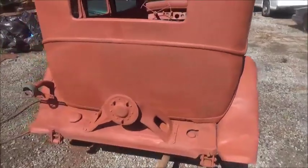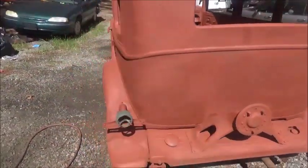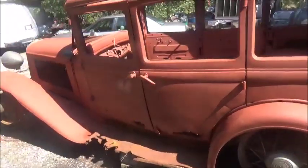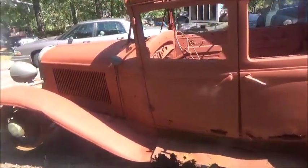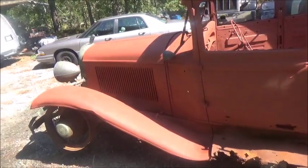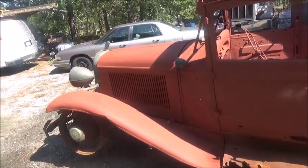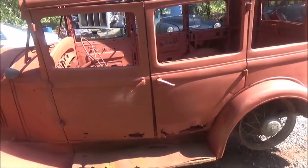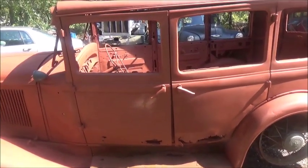I totally understand that a lot of people don't see an end result or an end product of something like this. Like I said from the beginning, this would definitely be a rat rod car. I don't see this car ever coming back as an original because there's so much stuff missing. Not everything's burned away, but like somebody said, it is a blank canvas.